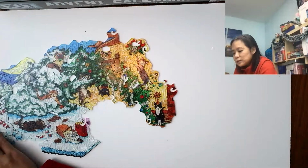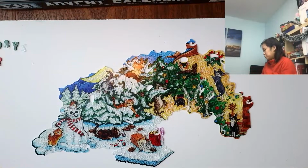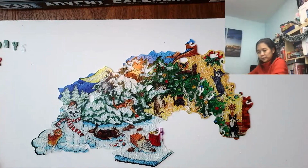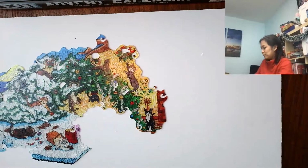This piece here is getting really big. Look at it. We're about halfway through, I guess, so it should fill up the whole board when we're done. I'll have to move the camera back so you can see the whole thing. Okay.